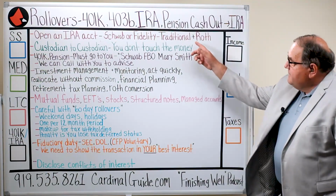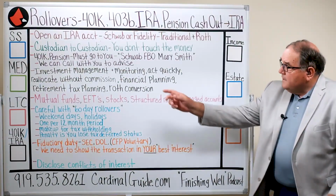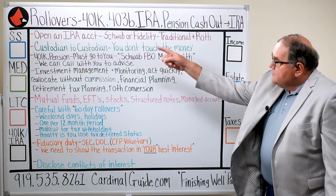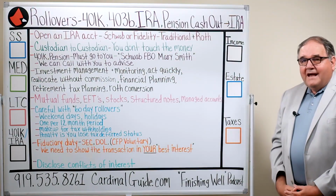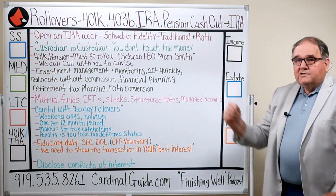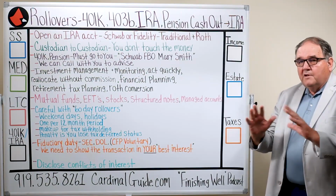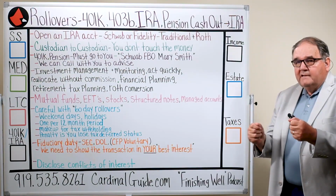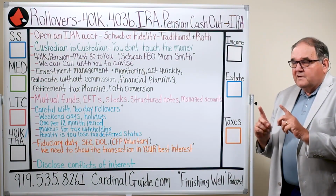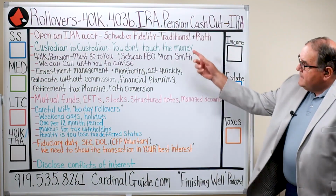So our first step, once they decide they want to engage us to handle it, is we're going to open up on an institutional platform under our management a Schwab or Fidelity account, an IRA account. And that's going to be either or both a traditional IRA or a Roth IRA. And there's going to be no money in it. It's just going to be all laid out, and it's going to be ready to receive the money. So that's the first step, because you don't want to start initiating something with your 401k unless you've got a place to put it. So that's step number one.